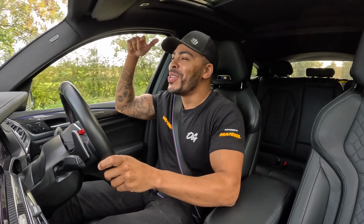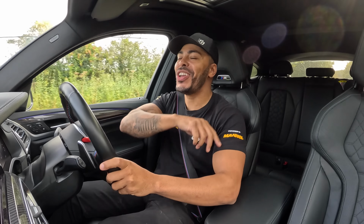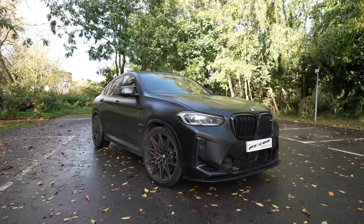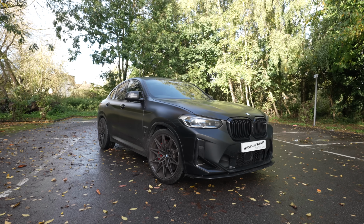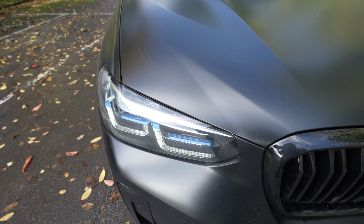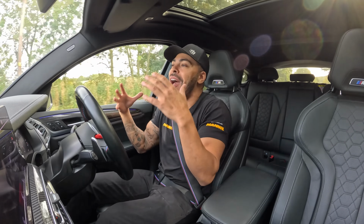In my new 2022 BMW X4M Competition daily, and of course I feel blessed to be able to call such a car my daily. Man, we've come a long way. But the reason I bought this car is because I wanted to take pride in what I drive daily.